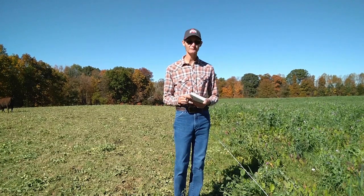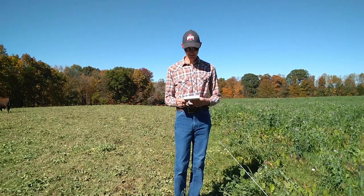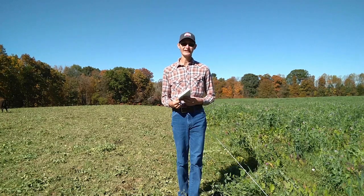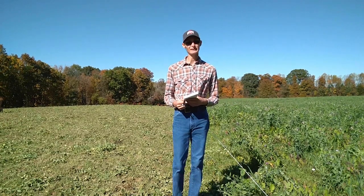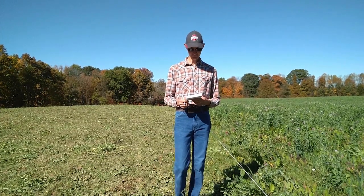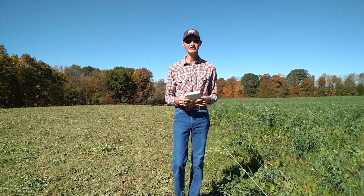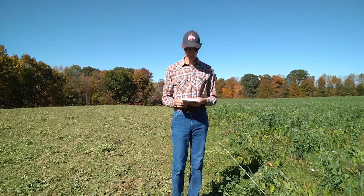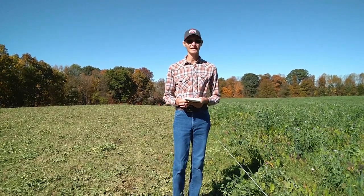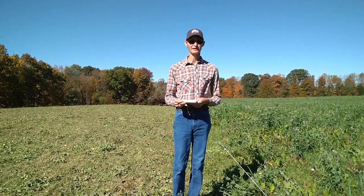He sowed Austrian winter peas, oats, and turnips in this mixture. And right now, it's a 12-acre field, and he has allocated about 2 acres worth of land to graze 50 cows, 40 yearlings weighing somewhere around 700 to 800 pounds, and 36 newborn calves that were born basically from May to September, their calving window.